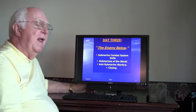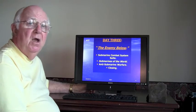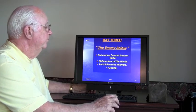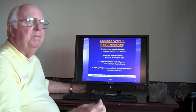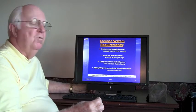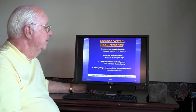Then I'm going to talk about anti-submarine warfare, how you go about controlling, repressing, or even suppressing this threat, the enemy below. The requirements for that type of system: the electronic and acoustic sensors are designed to affect first detection. Before someone can detect you, you can detect them, and then you can choose your battle space.